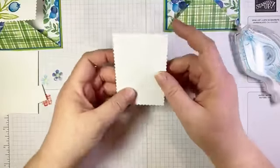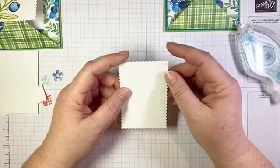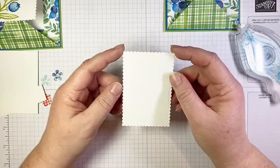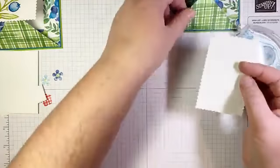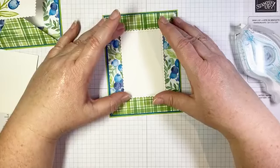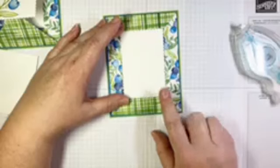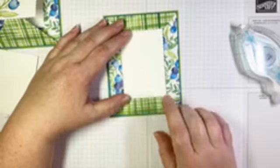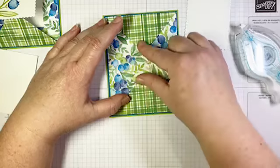So this is a piece of Whisper White cardstock that I've die cut using the Stitched So Sweetly dies. Okay, Stitched So Sweetly. This is the second largest one. All right, so you can use something smaller. You can even use something larger. I didn't want to use anything too large because I didn't want to cover up too much of my DSP. I wanted to make sure it was visible. But you could certainly use a smaller one. You could use a different shape as long as it is big enough so that the points are covered.